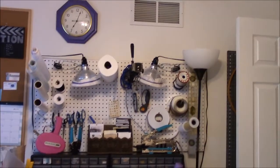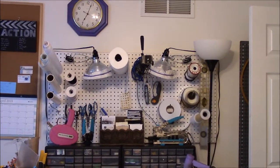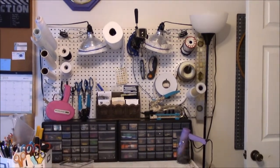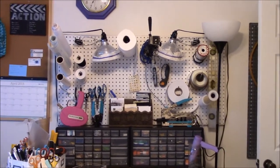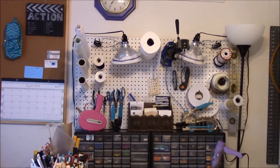And above that is my pegboard. It's also where I keep my camera set up. It's just attached to the pegboard. And I have a variety of other things on there too, like a ruler and some tool, lots of tape. Sometimes I put some, oh yeah, they're on there now, paper towels.